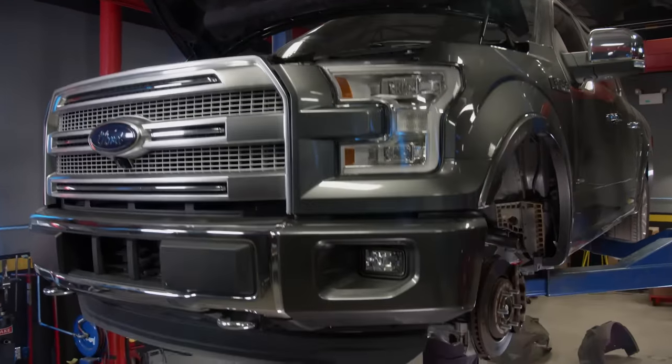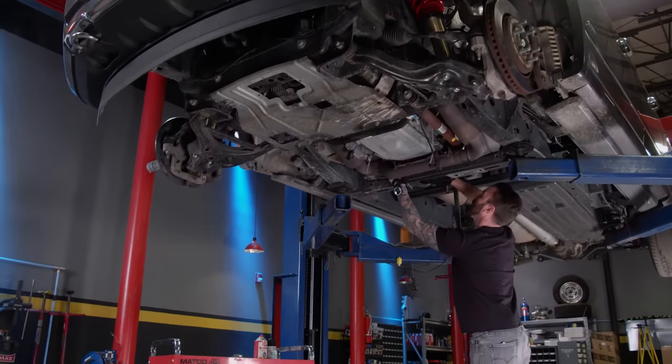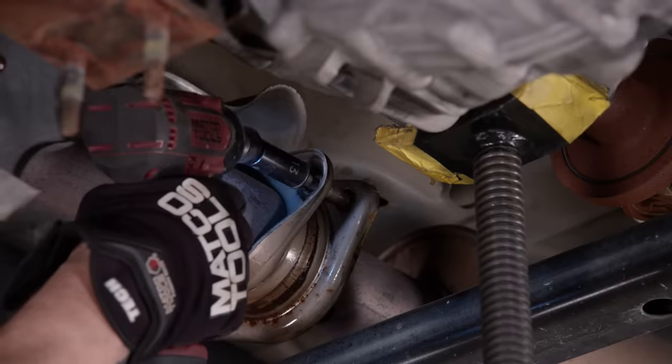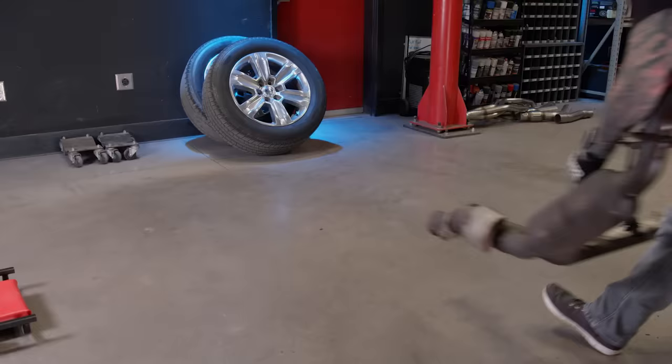We're back on the old Ford, and the last thing we gotta do for disassembly is yank off this exhaust. And it turns out I just may have enough budget to even replace these downpipes. After that cross member's out, looks like the rest of this is going to the scrapyard.